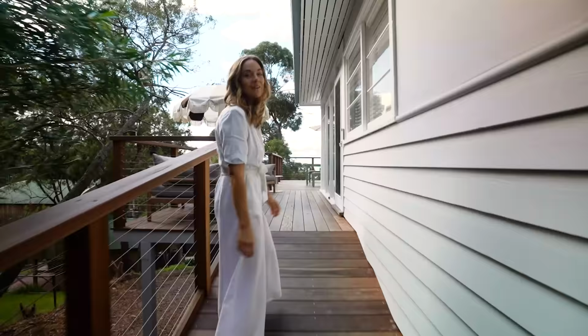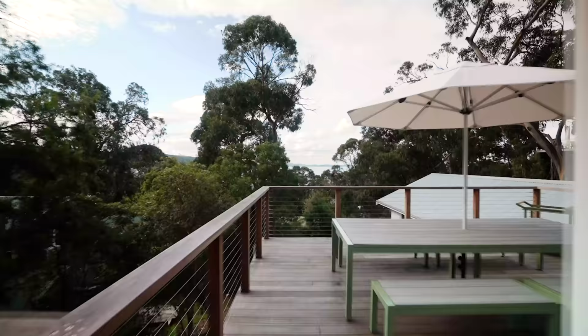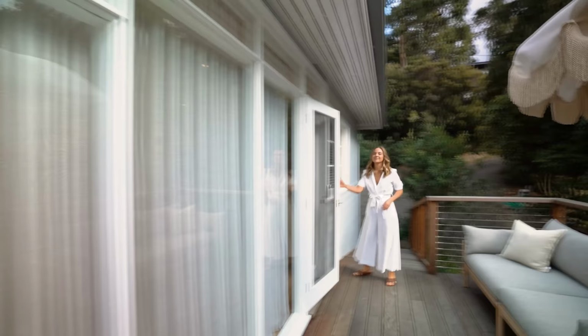Before we go inside, go get your bearings and check out that view. After you.